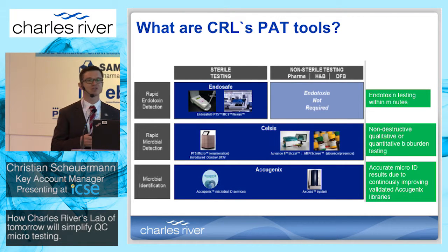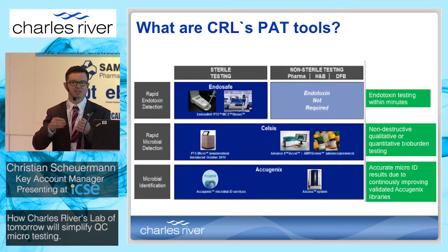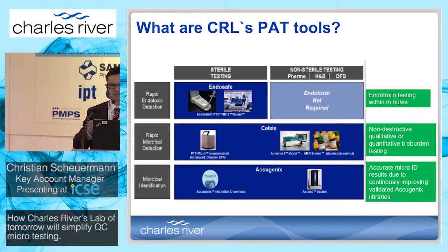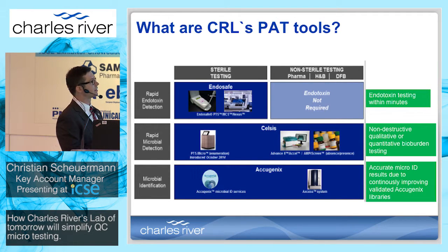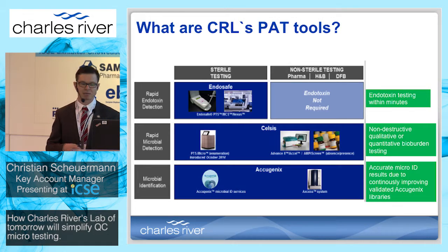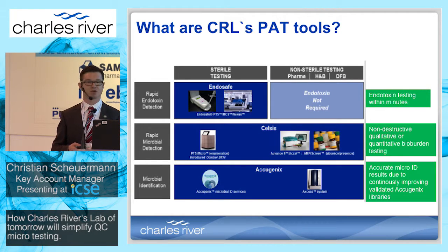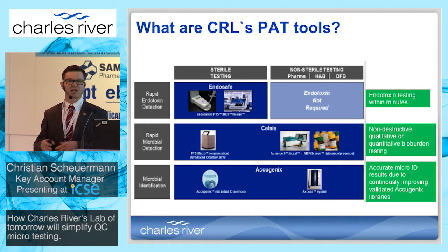Non-destructive is important here because if you realize during your process that you have a high bioburden load, or you see some contamination that should not be there, you can culture these contaminations and hand them over to microbial identification. And also with a MALDI-TOF, which is linked to our library, which as I said is continuously improving and validated, you can have your ID results within minutes. So you will have an ID result right at the beginning of the investigation.